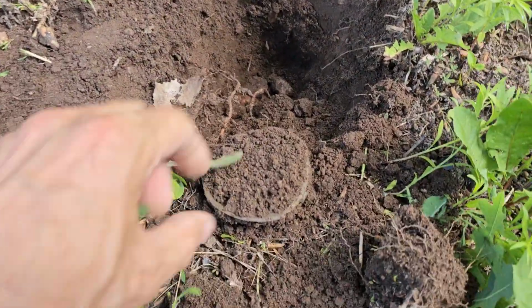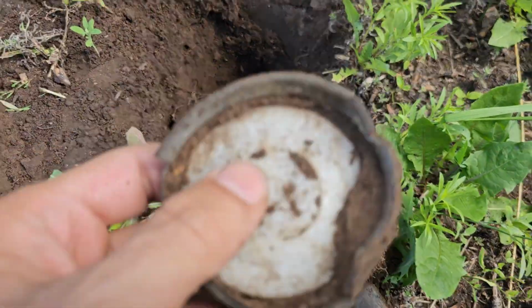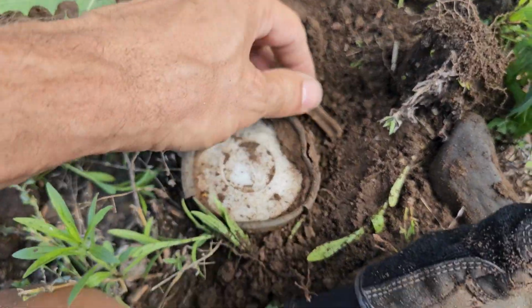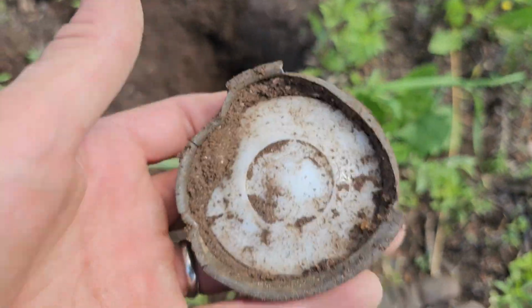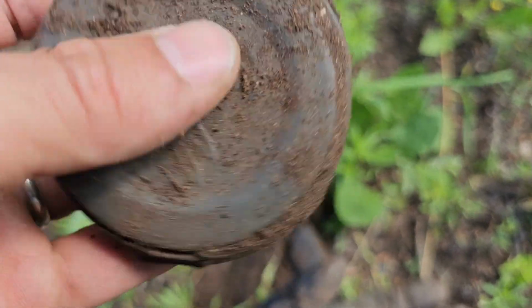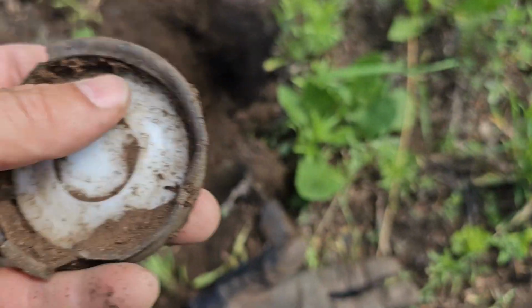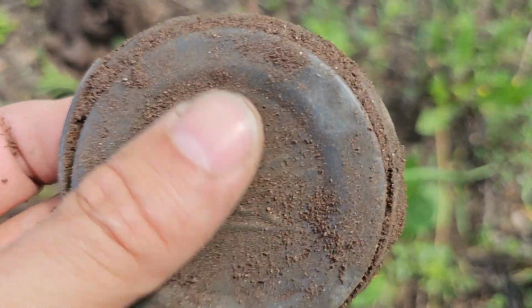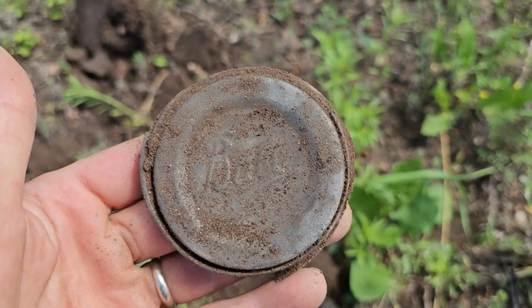All right, there we go. Got a nice high tone in the hole. An old ball. Oh, that's nice. The ceramic seal. Let me take care of this mosquito. It's falling apart. No, it's not. It's all good. It's actually, wow, in pretty good condition. But I think this is the first time I have found the ceramic seal intact. Genuine zinc cap. All right. I think this is the turn of the century, maybe. Could be 1920s, judging by that particular logo. But who knows? Too cool.